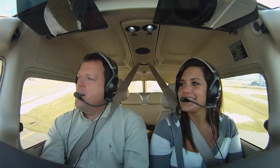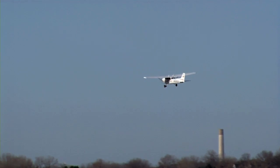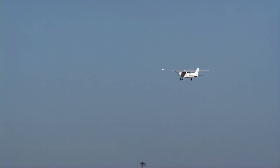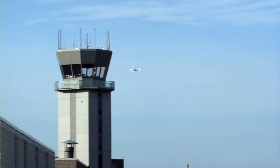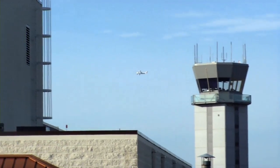Not as scary as you made it seem. Is that bad? No, not at all. Can you give me a left turn? Right in here and let that nose keep coming down. Just keep following me through, you're doing a good job. See that runway right there? That's what we're going to land on. The same one? Yep.